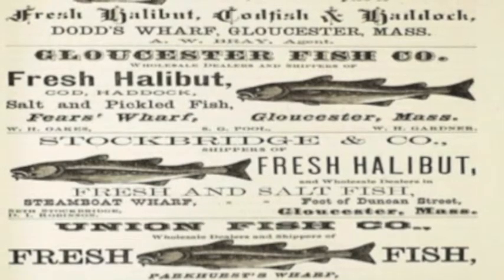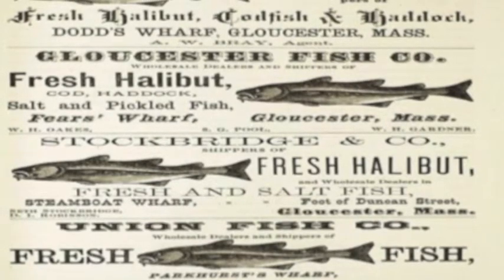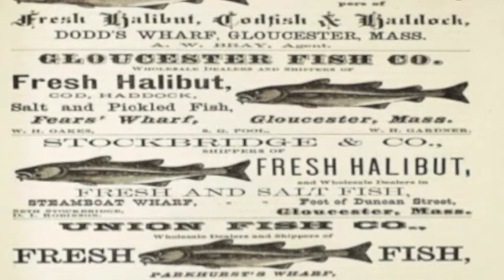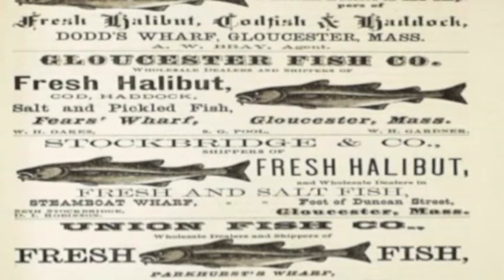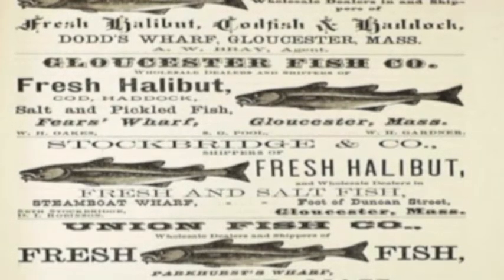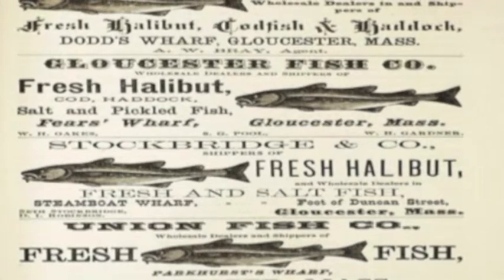Fishing fleets were built in the new communities of Chatham, New Bedford, Boston, Beverly, and Gloucester along the Massachusetts coast. The fishing industry was the foundation of their economies. Due to the fact that refrigeration was not available, cod were caught at sea, salted, and marketed worldwide.